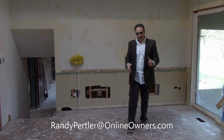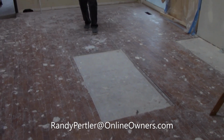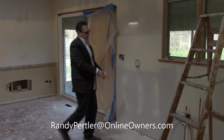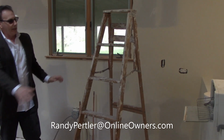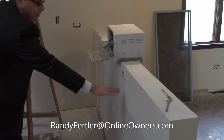And then we'll make the island either the same size where it was, you can see on the floor how it was there before, or we'll extend the island out a little bit longer. And on this side will be cabinets up and down. You'll have the sink cabinets here. You'll have cabinets all the way along this half wall here. So the cabinets will come to about here.